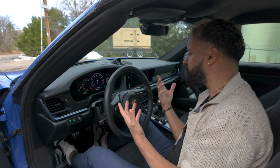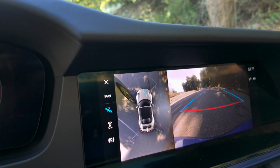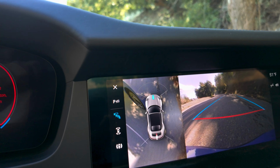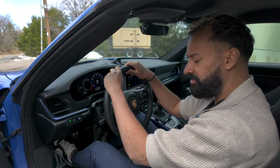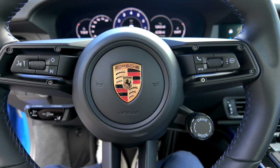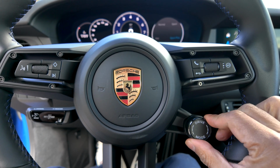And finally, when I hit the drive button, it tells me how much torque, and when I slide my finger over, it tells me how much power I have in kilowatts as far as being applied with my foot. The steering wheel, like I mentioned, has blue stitching. It does have the cool Porsche crest logo right there.